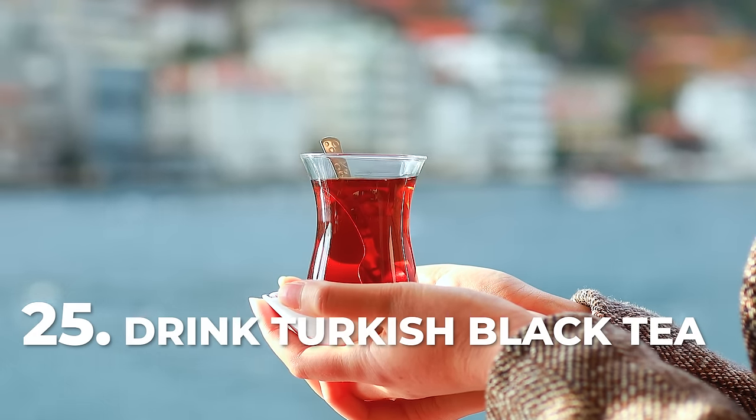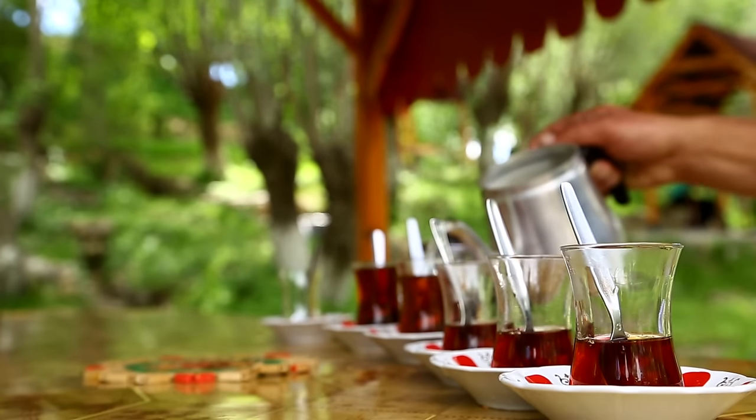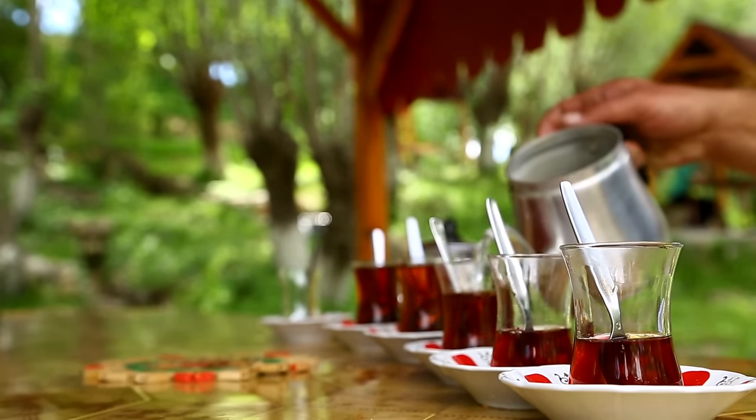Enjoy Turkish tea, in Turkish known as çay, and if you want to be like a real local, have a small glass of tea right after every meal at a restaurant.